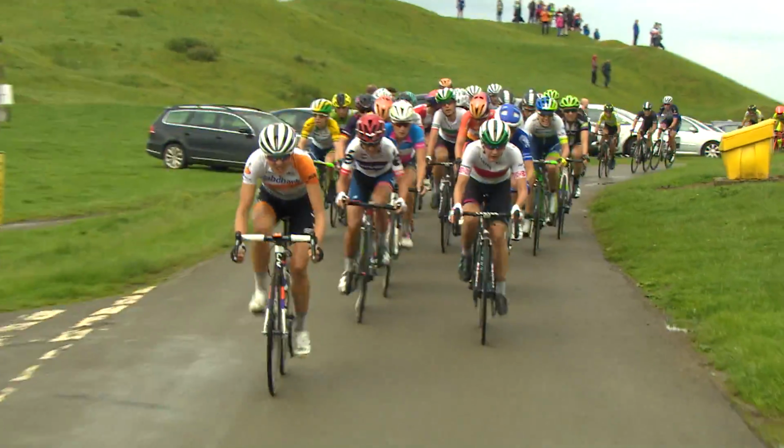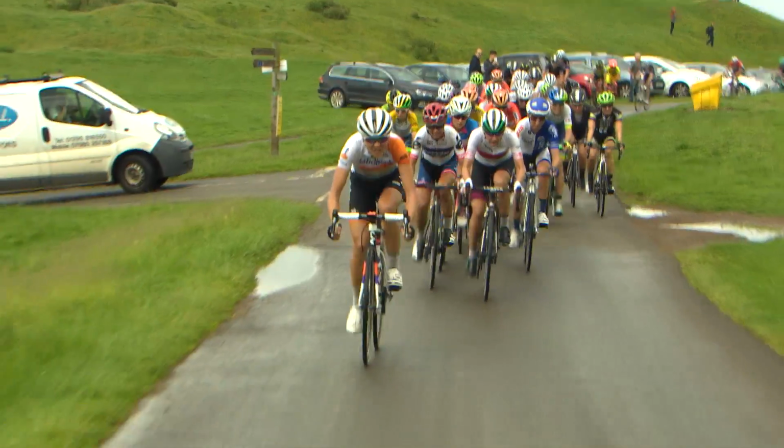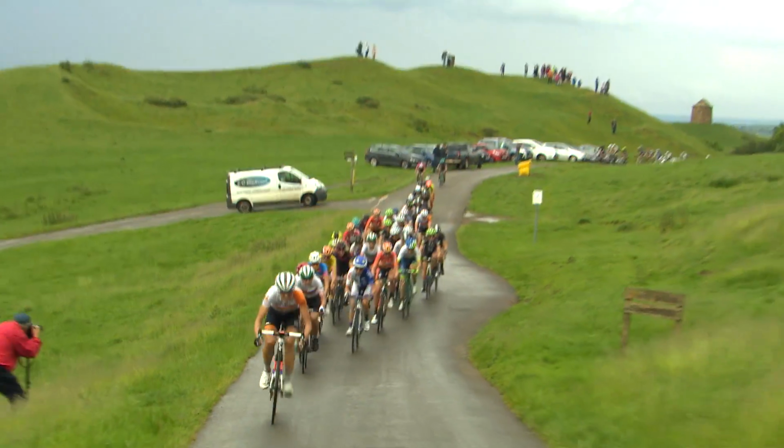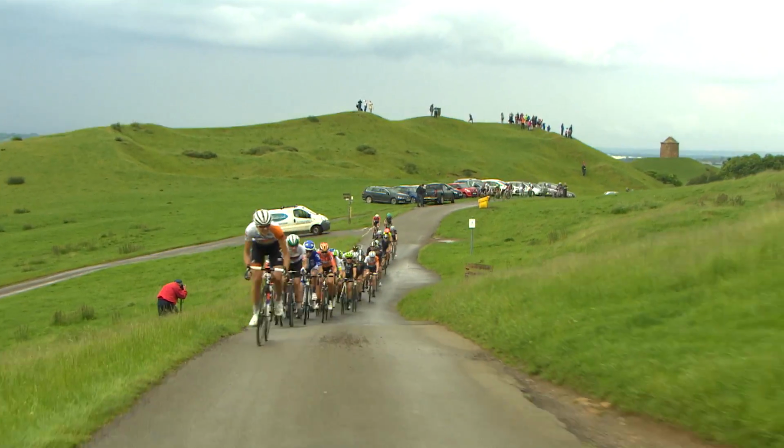Yep, and the yellow jersey is also right in the mix here. That's Christine Majerus, the flying Luxembourger. So she's having a good day as well. What a fantastic climb this is.